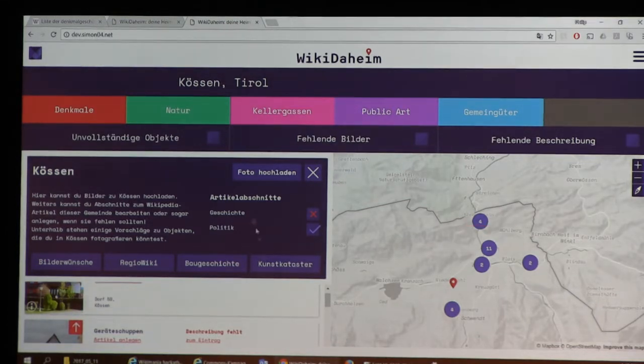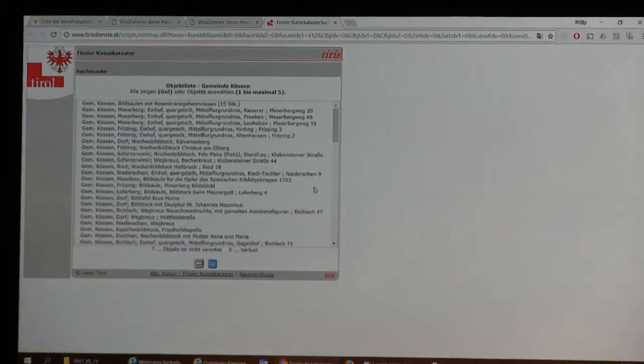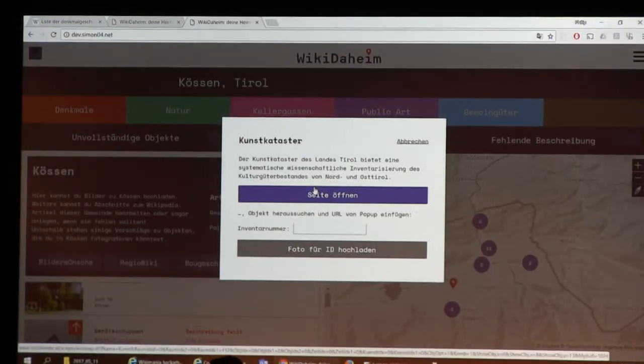So what we added is this link to the Kunstkataster, where a dialogue opens with access to the Kunstkataster, and then people get a list of all objects in this catalog. They click on an item here, paste the link back to the form, and then I can open the upload wizard.